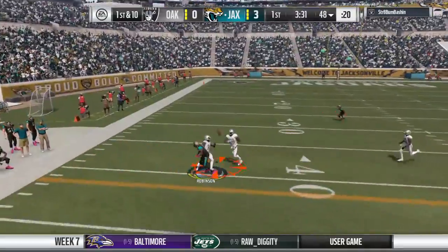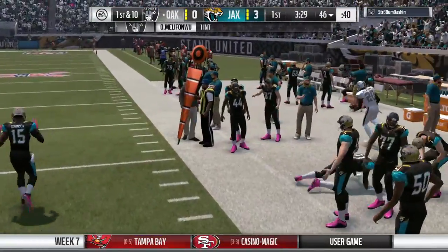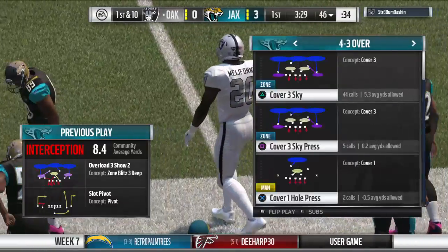Not easily done. Oh, a ball batted in the air, and now it's intercepted. A great read, and it's picked off. Well, look at that, Chuck. A rookie picked the rookie on that play. How about that? Is that rookie-on-rookie crime?